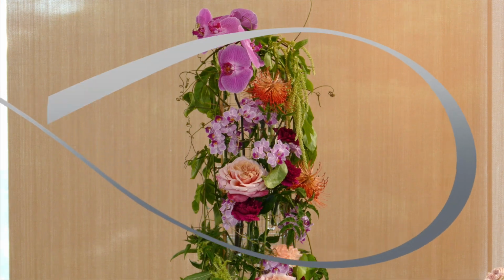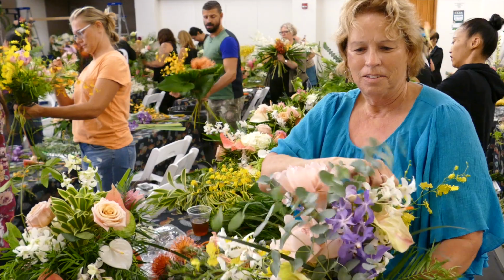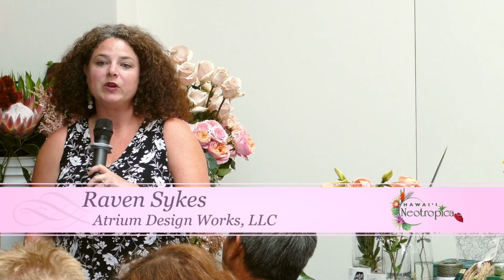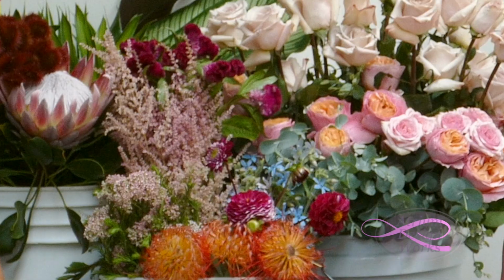At the workshop, Atrium Design Works showcased their products. We're the large wholesaler of cut flowers for the island. We import from around the world to service the floral community. We're over here in Wailuku. We have 3 walk-in coolers, a rose cooler, a spring cooler, and a tropical cooler. And we keep those supplied continuously.